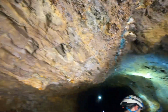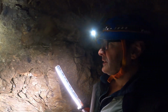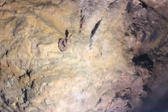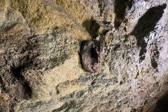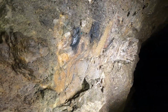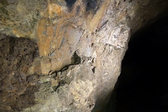And actually, we're going to see a little lump of mud that the miners used basically to hold the candles on the wall. There you are. That little lump of mud used to hold the candle. And here, there would have been candles here. Look at the soot marks there. On this little ledge, there would have been candles as well.